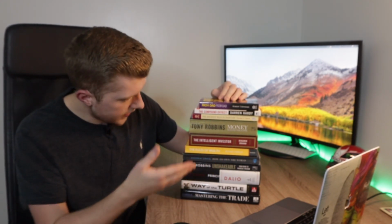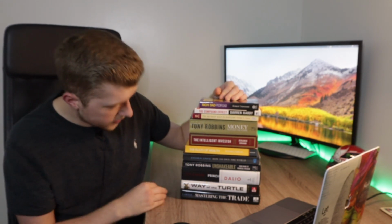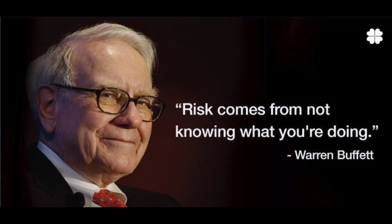So we've got The Intelligent Investor, we've got Tony Robbins' Money: Master the Game, we've got Ray Dalio's Principles, we've got loads of good solid books here which will allow you to build the right foundations, the right knowledge, when you're looking to invest in the market. Because as Warren Buffett once said, risk only comes when you don't know what you're doing.